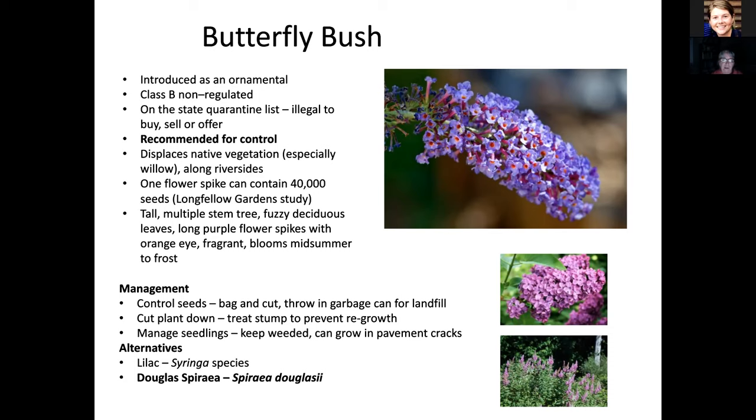So if you have this in your yard and you've decided that you want to just manage it, which can be a bit of a challenge, you need to control the seeds so at least that they're not spreading. Ideally, we'd love people to cut this plant down so that it's not spreading its seeds at all. That's a lot of seed to try to contain. But even if you are cutting it down, if it's in flower, you want to bag the heads before you cut them off so that they're contained. And then you're going to put all of that into the garbage can for the landfill.